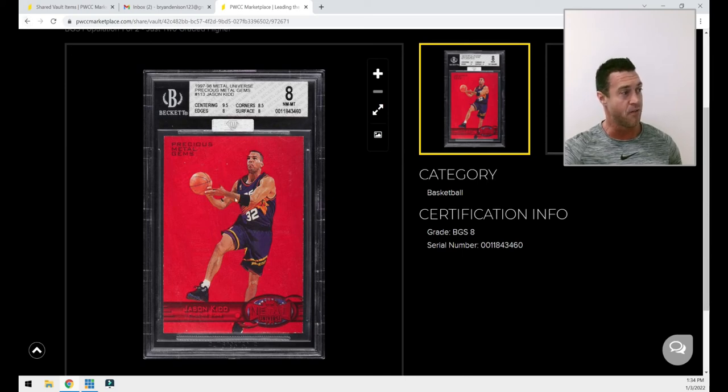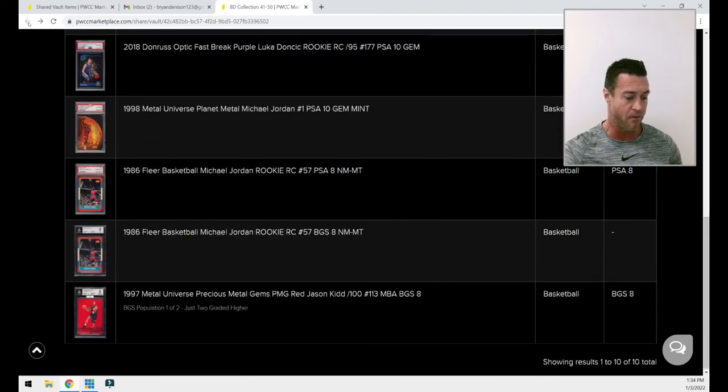But Jason Kidd, the Hall of Famer, makes an appearance as card number 45 on my list, and that is a population of 2. Just this kind of gives you an example of how hard these are to grade. There are only 2 BGS Jason Kidd PMG Reds graded higher. Anyway, card number 44. Let's keep moving.